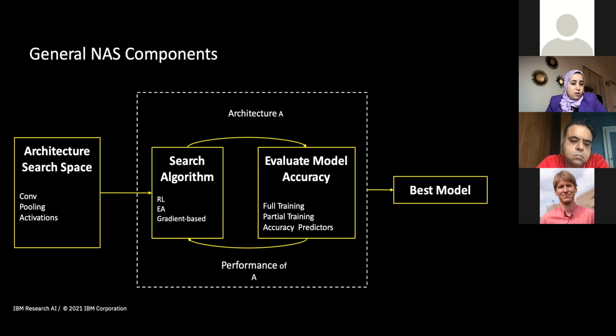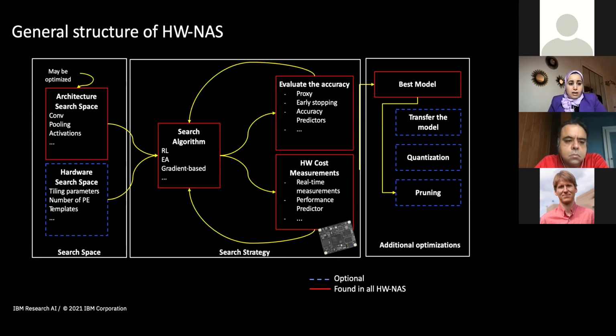And general NAS is still a very evolving space with a lot of research and a lot of publications. I feel NAS itself still hasn't converged into the best strategies. There's a myriad of strategies being used with regard to the search space, the search strategy, and the evaluation. And if we want to understand how hardware NAS compares to this?